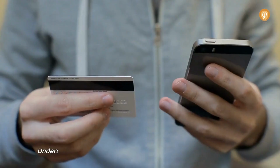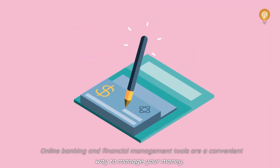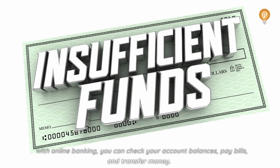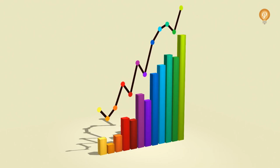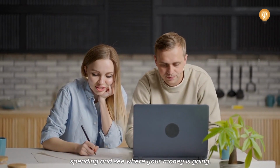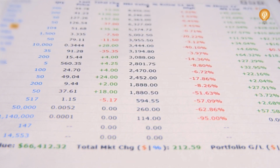Number 11. Understanding and using online banking and financial management tools. Online banking and financial management tools are a convenient way to manage your money. With online banking, you can check your account balances, pay bills, and transfer money. Financial management tools, such as budgeting apps or investment trackers, can help you stay on top of your spending, saving, and investment progress. For example, you can use a budgeting app like Mint to track your spending and see where your money is going. You can also use an investment tracker like Personal Capital to monitor your portfolio and see how your investments are performing.